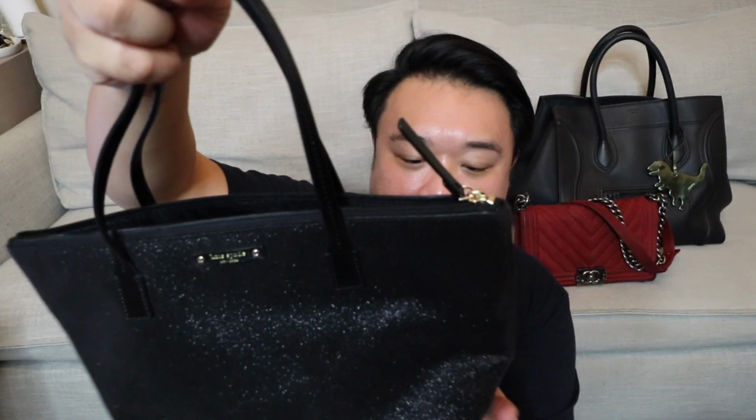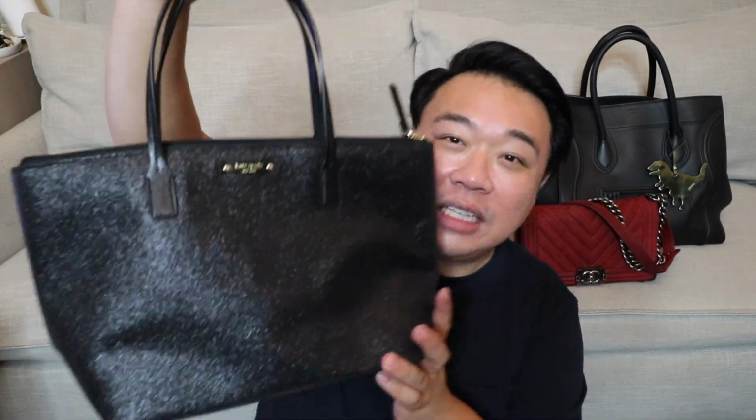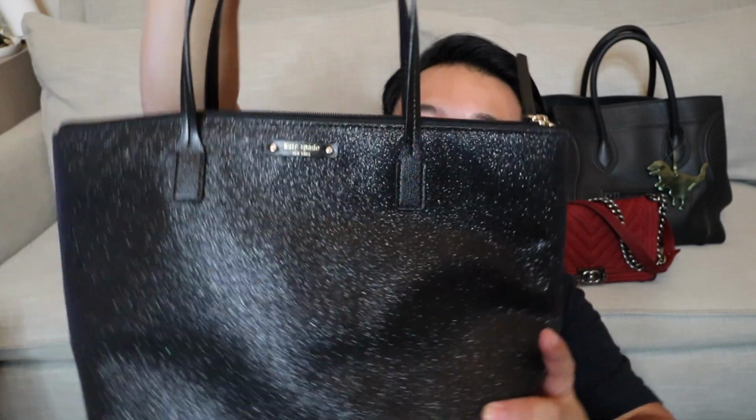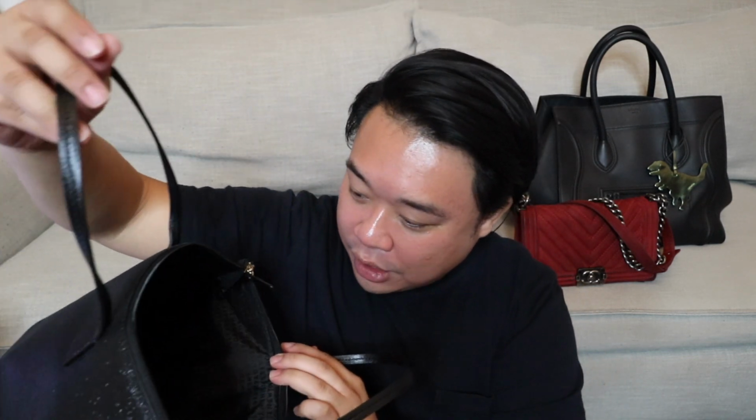Then while we are on Kate Spade, here is another one. This one is a beautiful Kate Spade glitter tote. Look at that glitter. It is amazing. It's a black glitter. Just has a little Kate Spade right there. And the interior is just all black.